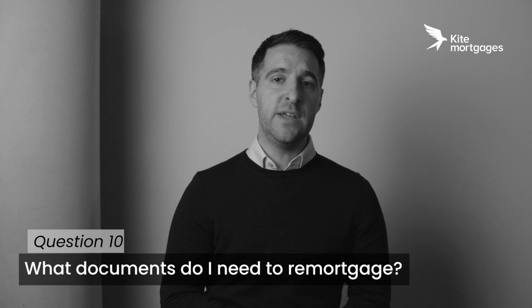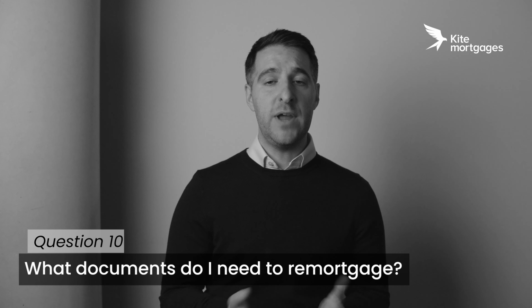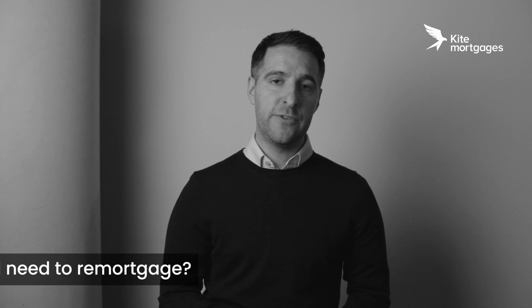What documents do I need to remortgage? Every application may have slightly different requirements, but typically for an employed individual, we'd require a passport, 3 months of bank statements, 3 months of payslips, and any payslips that evidence any additional pay that you may receive. For a self-employed individual, it would also be passport and 3 months of bank statements, but it would also be 2 years' worth of tax returns that we would need to see.